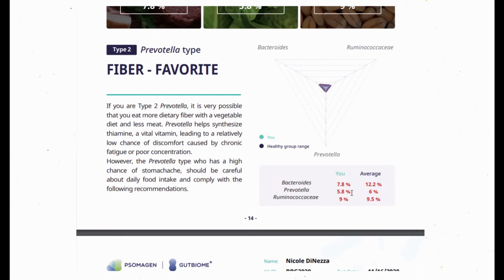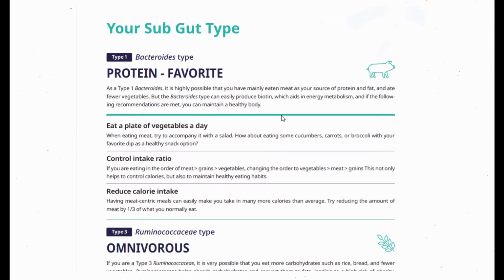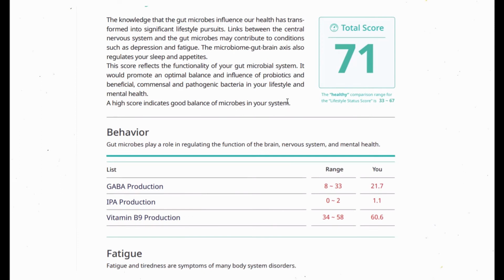So I guess I'm like the closest to the average on Prevotella. So that's why they gave that label to me. And again, you could read about this. I'm not going to bore you. They give you the subtypes. My subtypes are then protein favorite and then omnivorous. So you can read about that on your own too. They give you the section on lifestyle.